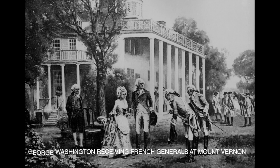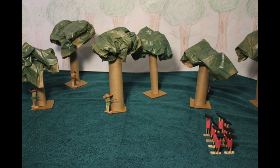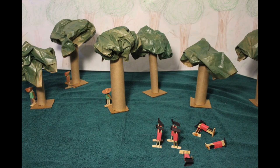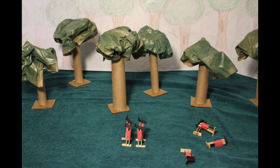Another strategy the Americans used was avoiding large-scale confrontations with the British by hiding behind trees, rocks, fences, etc., and firing at the enemy soldiers before disappearing into their surroundings.